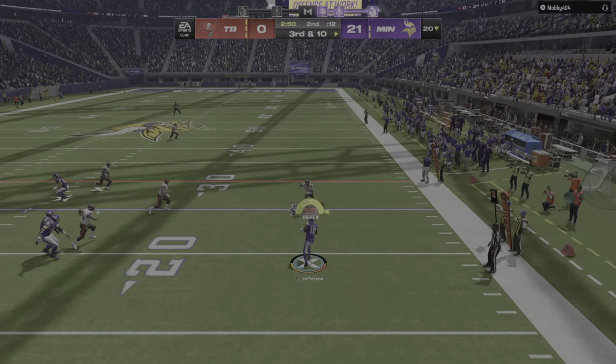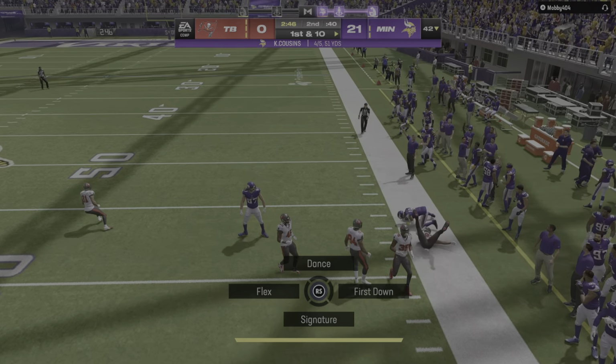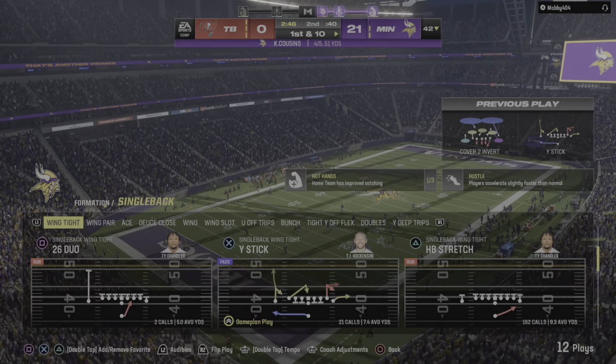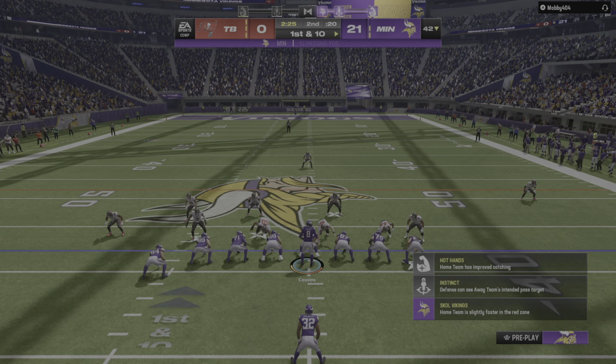On third down, Cousins to the right side and complete to Jefferson. And they're going to get this beyond the 40 before it's taken down. Give him 22 there on the third down conversion.